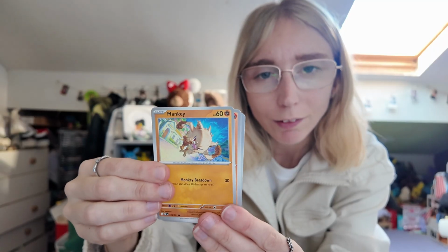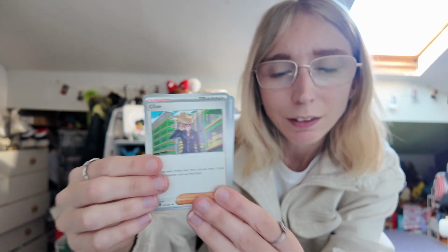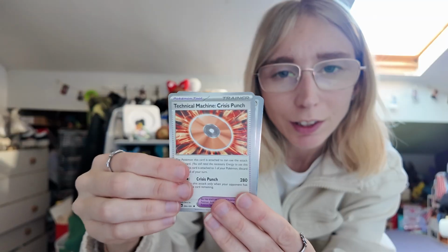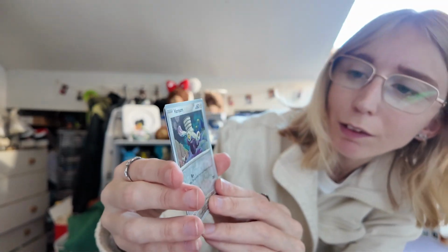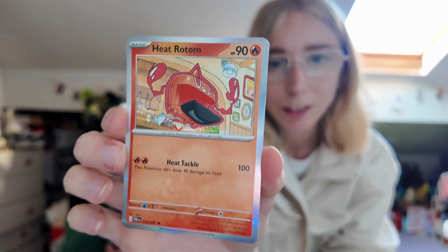Move my precious Lego out of the way. Don't want to damage them. So, we've got the Psychic Energy. Don't want to leak anything. Varoom. I cannot tell what they are. Mankey. That's Magmar. Oh, Clive. Ooh, Charmeleon. Another disc. Ooh, cute. What's this one? Oh, another Varoom. Then a Heat Rotom. Nice. That's cute. Rotom as an oven. So we've got 2 Varooms there, but then we've got this one.